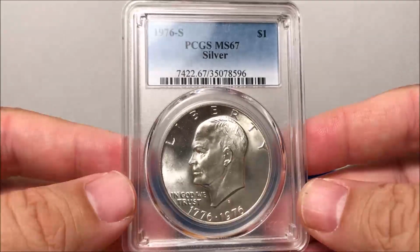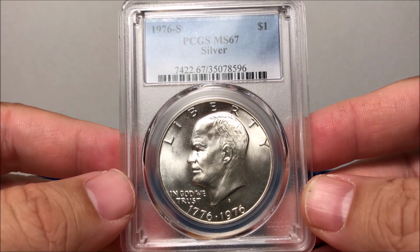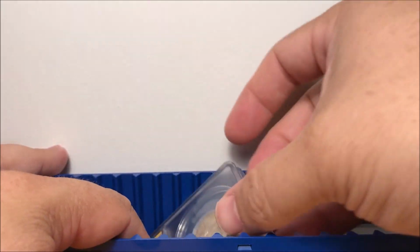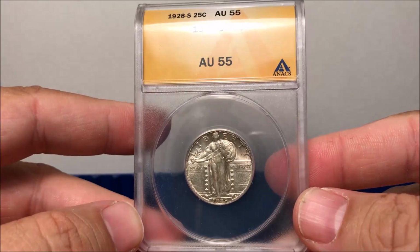Again, here's a modern. If you want one, buy one already slabbed. Do not buy raw coins and then submit them if you think that's where you want to go, unless you're hardcore like that. Don't be afraid to use any one of the graders.